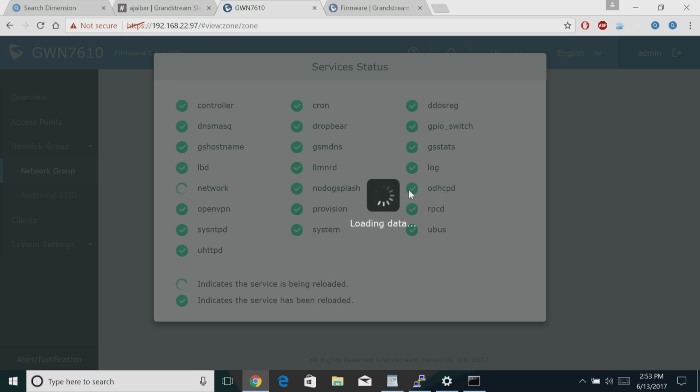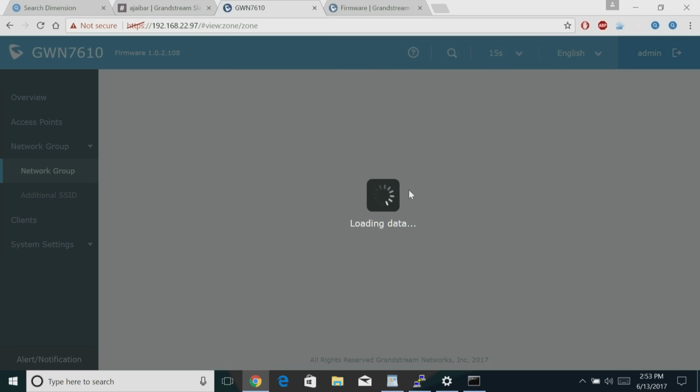To summarize this, you just throw as many access points as you have in your network, and then you access only one of them. Like I showed you, we only accessed one AP, and then we were able to add, provision, upgrade. We showed we didn't upgrade. We could have upgraded, but I just didn't want to. It's going to take some time and make the master busy. But we showed you how to do that.